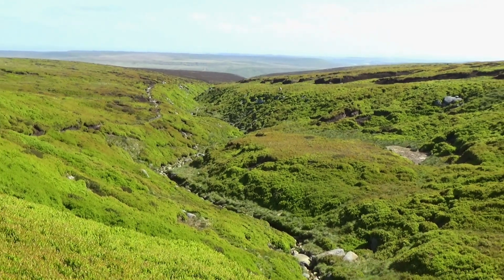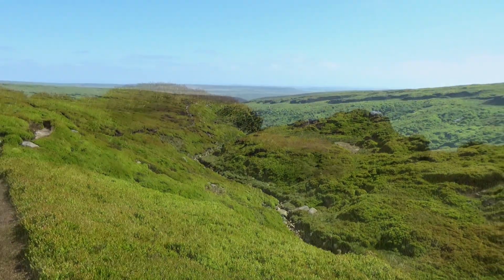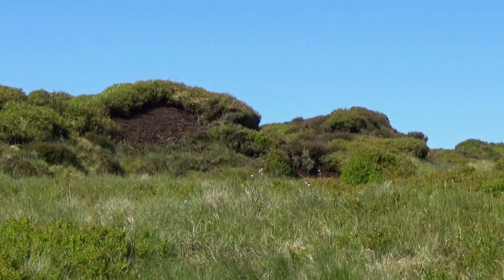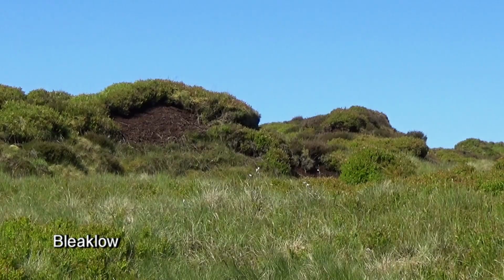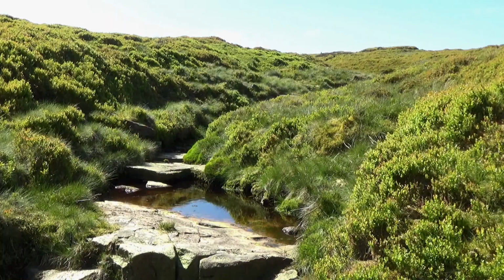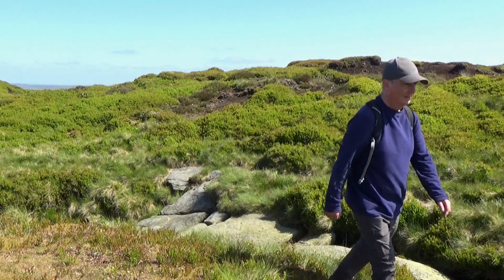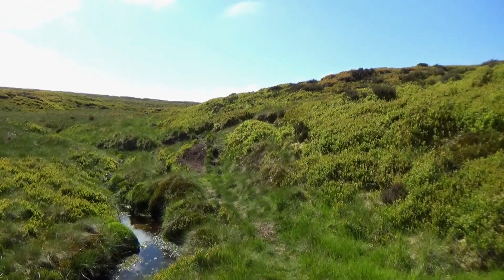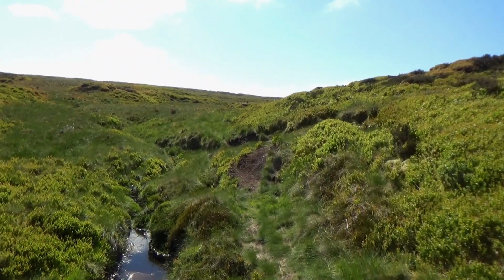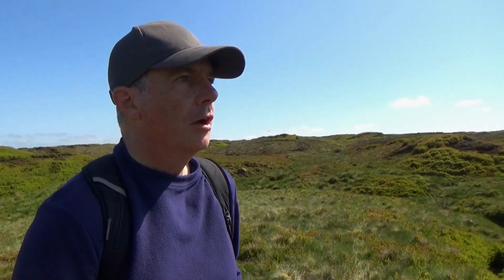I had been steadily rising for over 2 miles, eventually reaching the head of the clough, as my path led me back onto the gritstone moorland of Bleaklow. I'm more or less reaching the top of Near Bleaklow now. So, anytime now, I should be seeing something rather familiar.